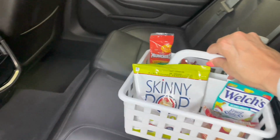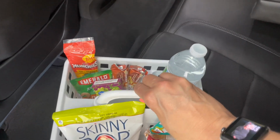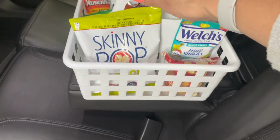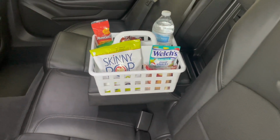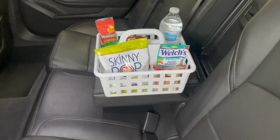I love a good tote with a handle. And these tiny little totes are so convenient when you're traveling. Sure, they're wonderful for littles when they have their snacks and you can separate everything, or maybe they've got some little crafting supplies, maybe markers, pens, pencils that you can separate and they can each have their own tote.